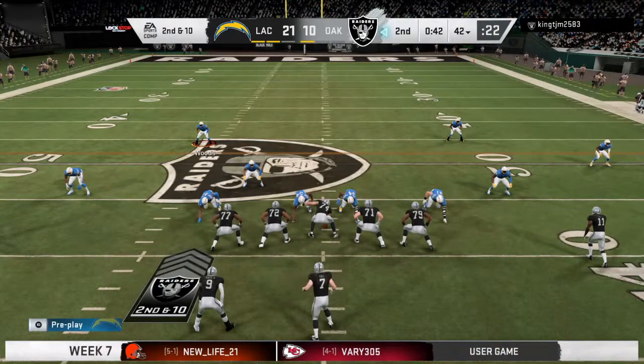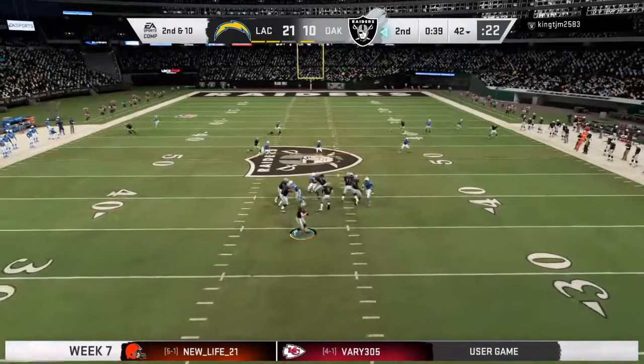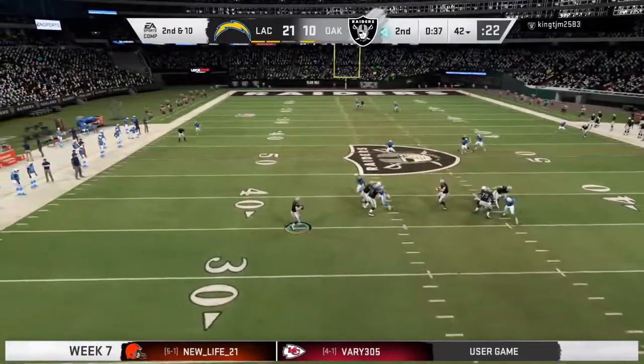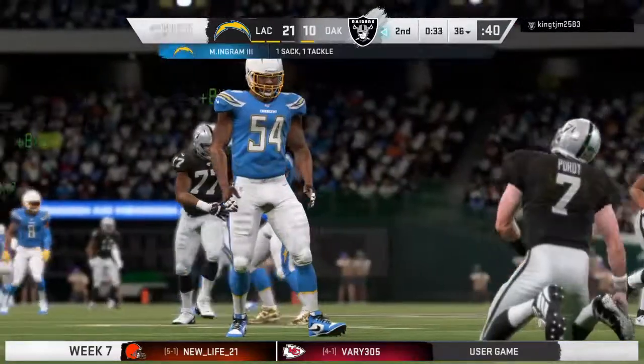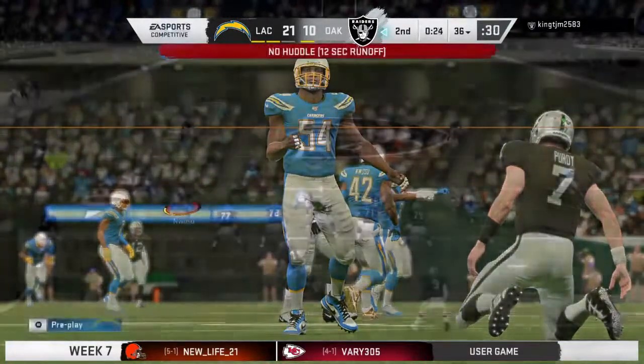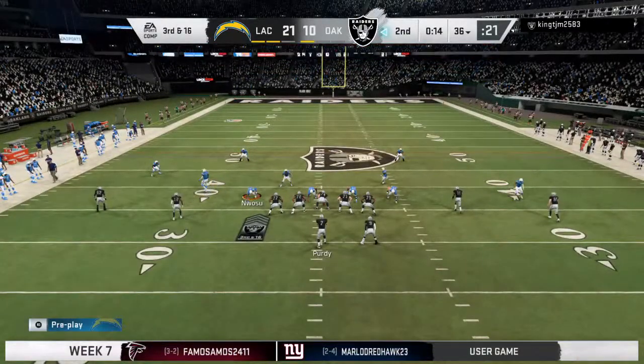Off the play fake, Purdy. And time finally runs out. He can't get rid of the football, and he's taken down. Melvin Ingram dropping the hammer off the edge.